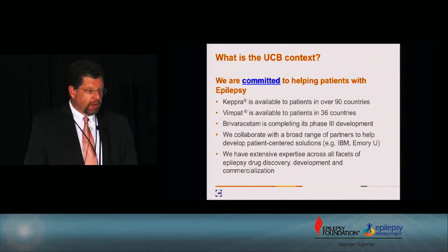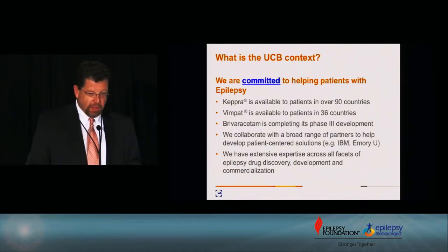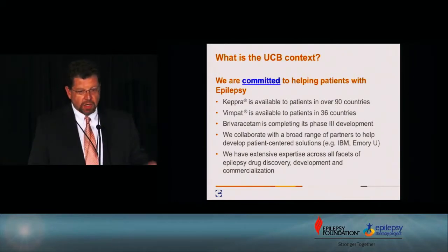And Henrik, 1-800-HENRIK, for those of you who know, Henrik Littgaard is going to be sort of the point person. You can see the UCB context, and it's a bit of a shameless plug for the company. We are committed to patients with epilepsy, persons with epilepsy, and families that deal with it. Keppra is the engine that keeps on giving in 90 countries. Vimpat is doing its work. Brivaracetam is completing its phase 3 development. And Joe D'Souza, who's a colleague of mine, will provide you a little bit of context there as well.